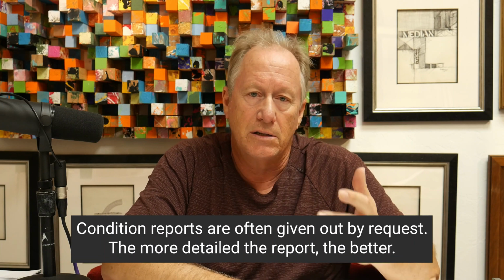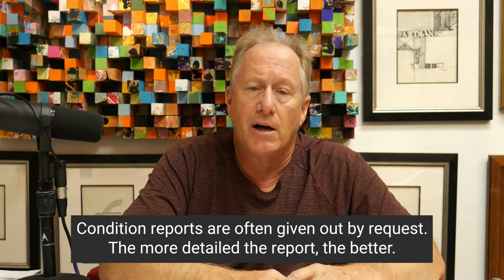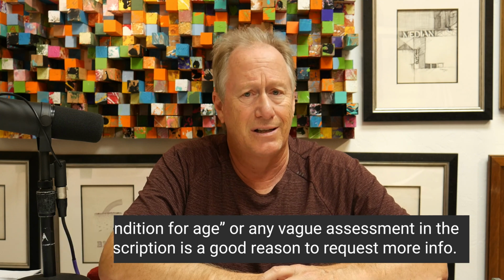One, and probably the most important, is condition. What is the condition of the object? Does it have restoration? Does it have problems? Most online auctions, amazingly enough, do not have that out front. They may have just a little blurb that says something about usual condition for age. That's very nebulous, you need to dig deeper, because this is kind of a way for them to not have to deal with, does it really have a problem? Sometimes there's auctions that know there's a problem with it and they just say, this is the usual condition for age. Well, that's not good enough.